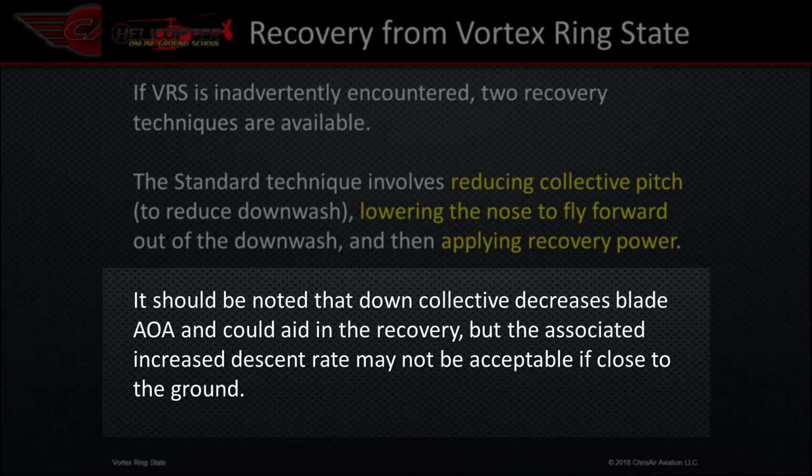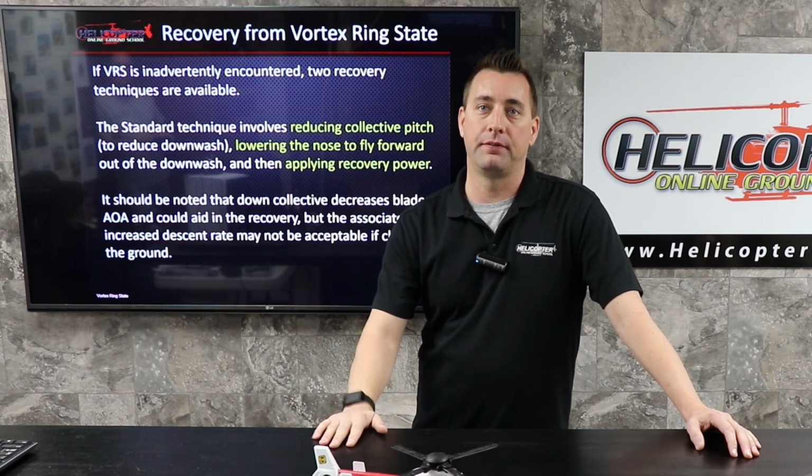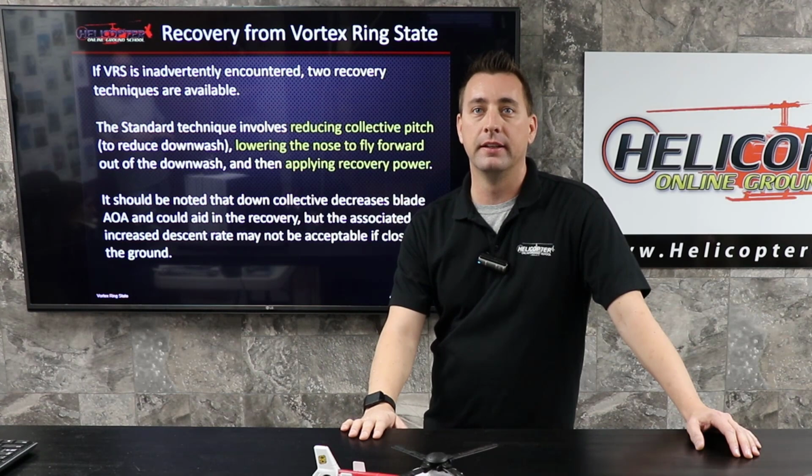It should be noted, though, that the down collective decreases the blade angle of attack and could aid in the recovery, but the associated increase in descent rate may not be acceptable if close to the ground. So this is the big problem with this one: if you're coming in at 500 feet above the ground, 300 feet above the ground, and you get into Vortex Ring State, you might not have the power or the altitude to get out of it by using this technique.